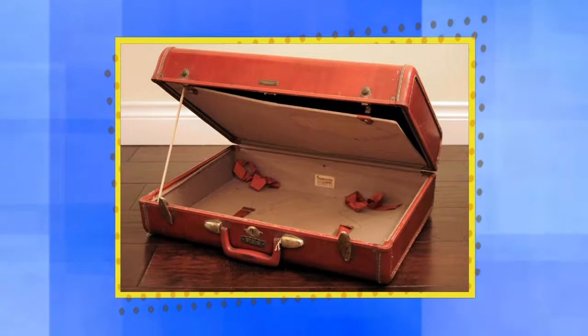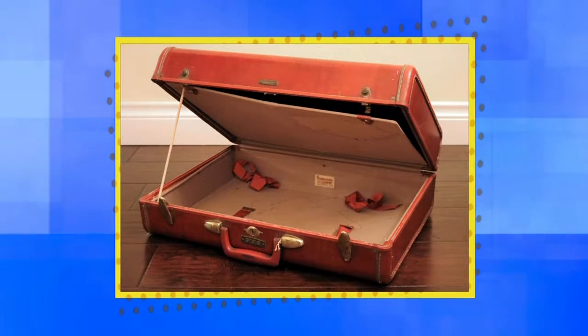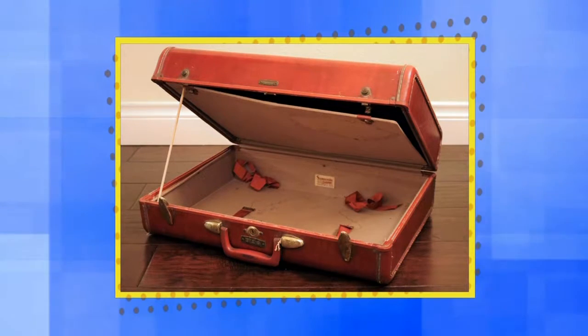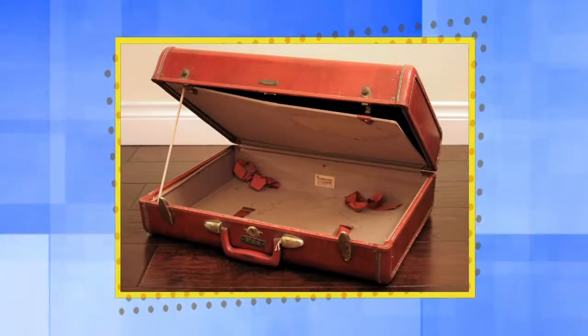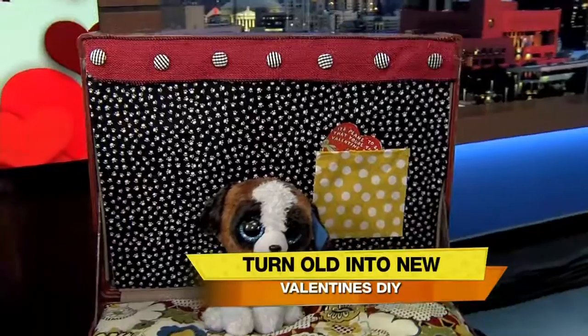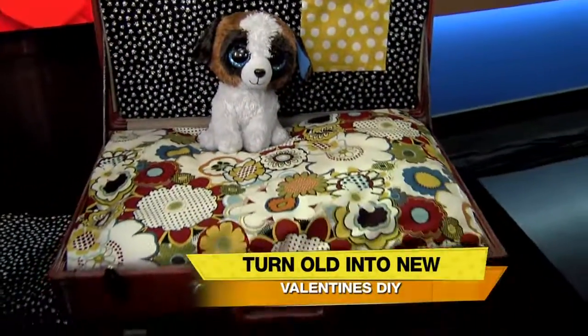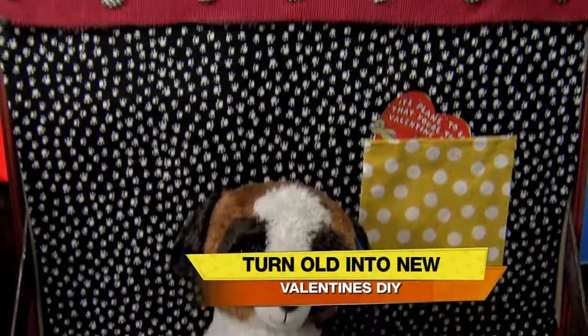Suitcase, Shelley. Let me show you the suitcase. Yes, this is an old guy. So what are we going to do with the suitcase? I don't know. What are you going to do with it? We're going to give it some puppy love. Do you know for Valentine's Day, people spend $700 million on their pets. We love our furry friends. So what we did, we took this suitcase and we made it into a puppy bed. And so what you need is some fabric. And I used an old pillowcase.